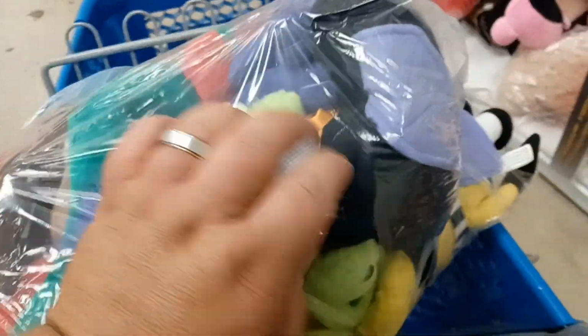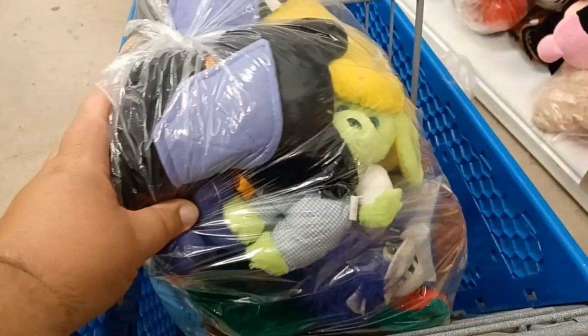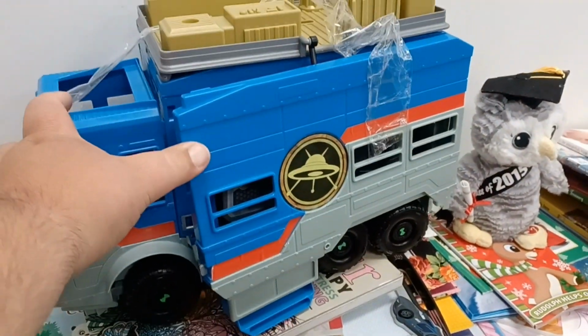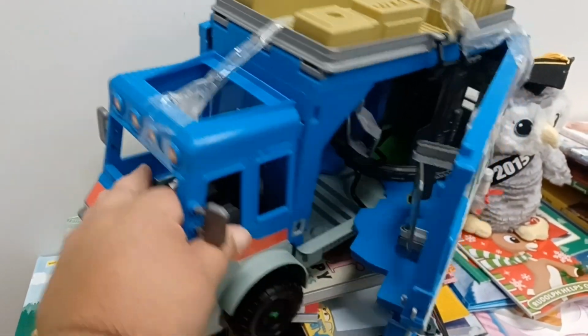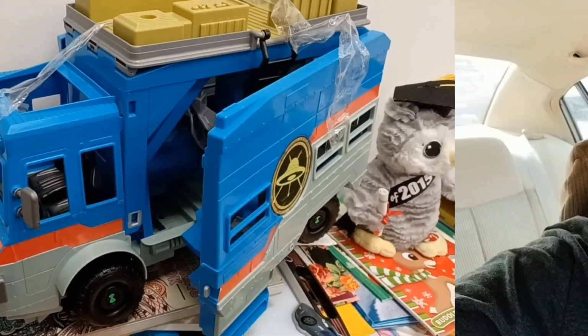So yeah, I think I'm gonna pick this up. They want $4.99 for the bag. So I think I'm gonna pick up a bag of plush. And guys, I'm gonna make an executive decision here. I'm gonna put this back. I don't really have too much luck selling these kind of things, and they just sit and take up a lot of room. So I think I'm gonna leave that.